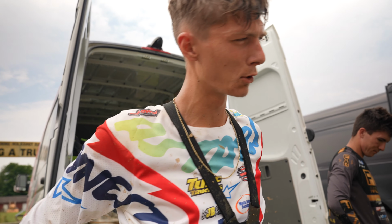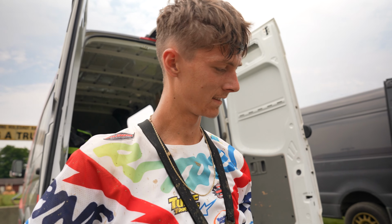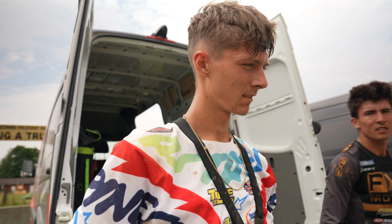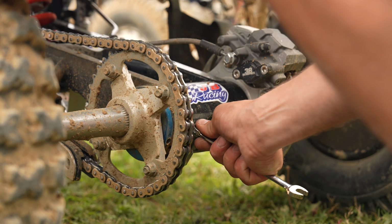The chain's a little loose, and then we bent the steering stem. Did you bend it when you rolled the quad over? Yeah. Thanks, Matt. Yep.